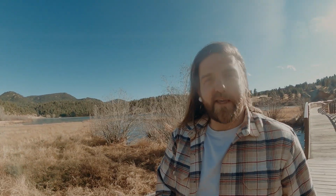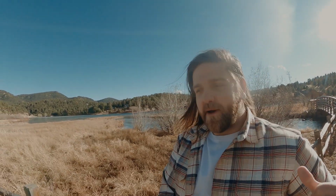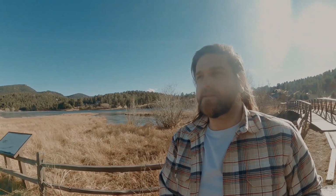Sorry, that sun is bugging me too, if you're thinking that. But not as much as the shadow bugs me. When the camera shadow is on me, that bugs me even more.